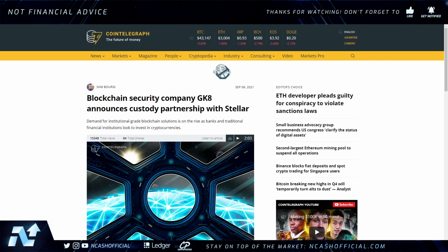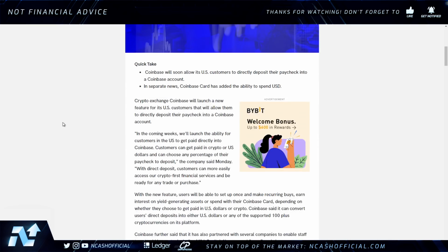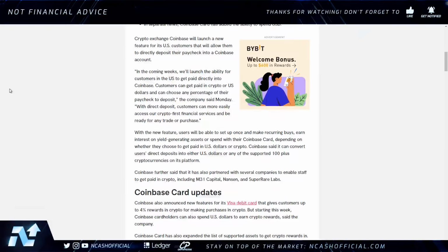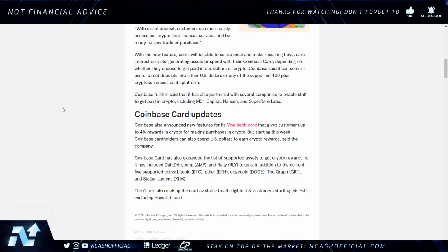So again, when we talk about that, we also have to talk about some updates from Coinbase. We do see that today, Coinbase is rolling out a direct paycheck deposit feature for US customers. I think that this is great, but that is not what I really want to touch base on. Don't get me wrong, I think that that is huge. I think that could be really good for more and more crypto adoption, but I'm more so talking about the Coinbase card, right?